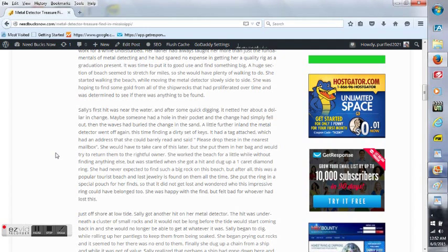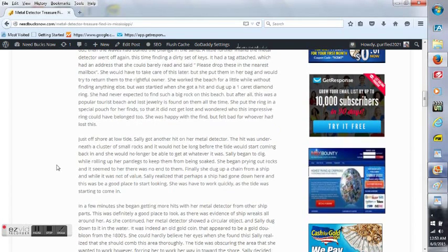She worked the beach for a little while without finding anything else, but she was startled when she got a hit and dug up a 1 carat diamond ring. She had never expected to find such a large rock on this beach, but after all, this was a popular tourist beach, and lost jewelry is found on them all the time. She put the ring in a special pouch for her finds so that it did not get lost, and wondered who this impressive ring could have belonged to. She was happy with the find, but felt bad for whoever had lost it.